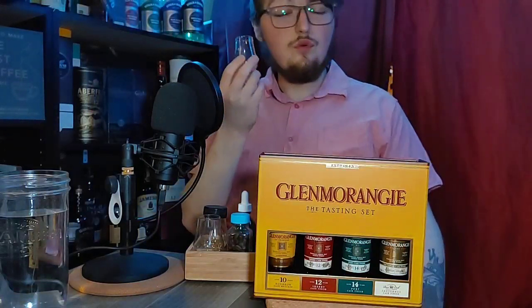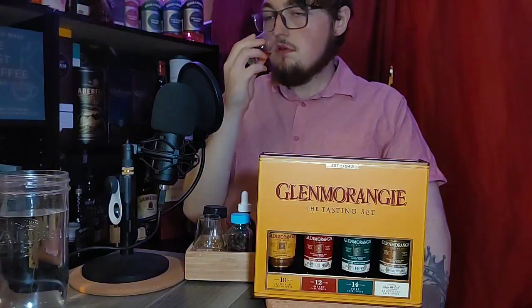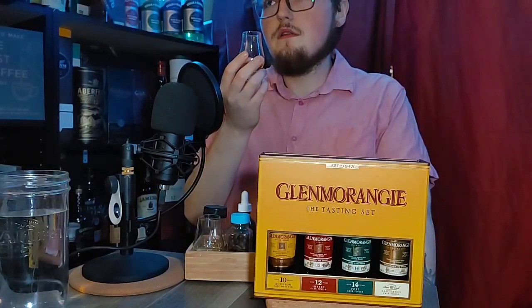Bordering into like an artificial Kool-Aid type smell. Not too artificial. Not getting the tobacco notes. Like maybe some nutmeg. It's not cinnamon. Maybe it's allspice.